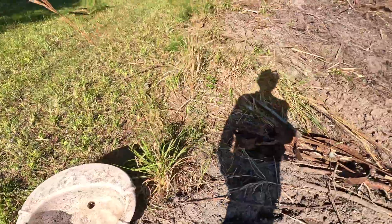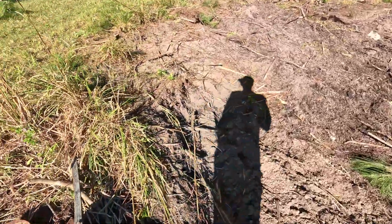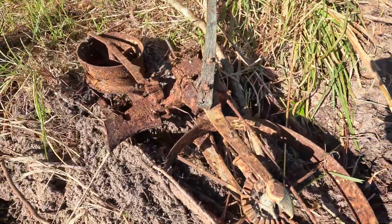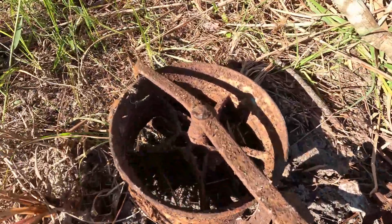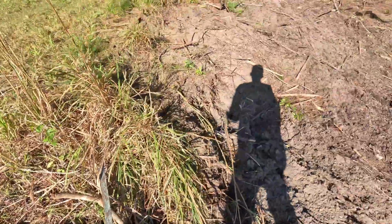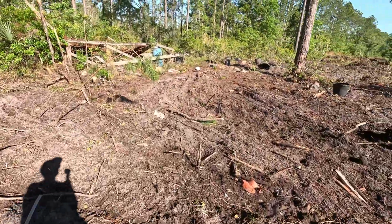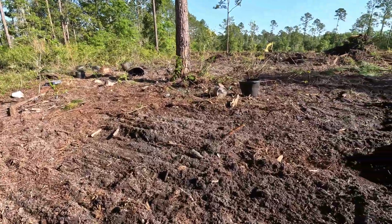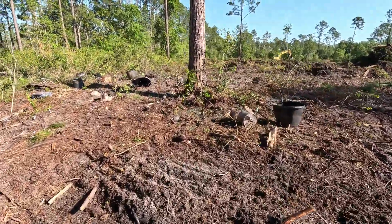Looks like a kind of older sink. Oh yeah, look at this. Old farm equipment, machinery. Yep, definitely some old stuff here. Sorry, getting a little excited. Oh yeah, I see it now.